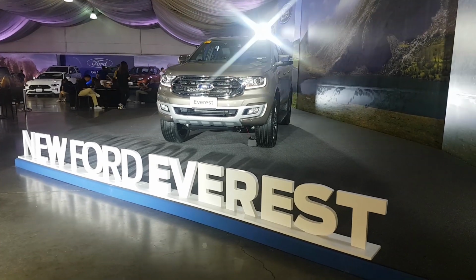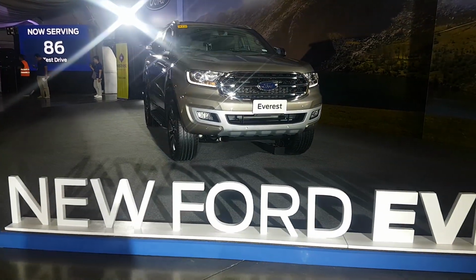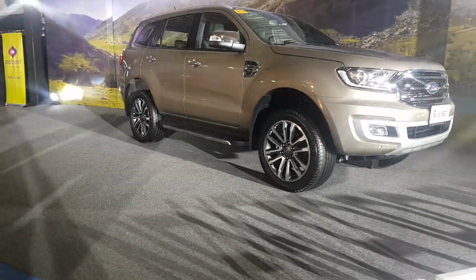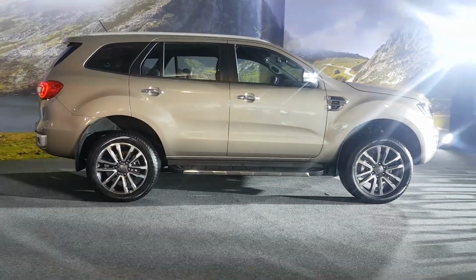This is the new Ford Everest Titanium 4x2. Since you can't buy the entry-level Ambiente and Trend models anymore, this is now the most affordable Everest that you can buy. And it sells for almost $2 million. Is it worth the money? Let's find out.